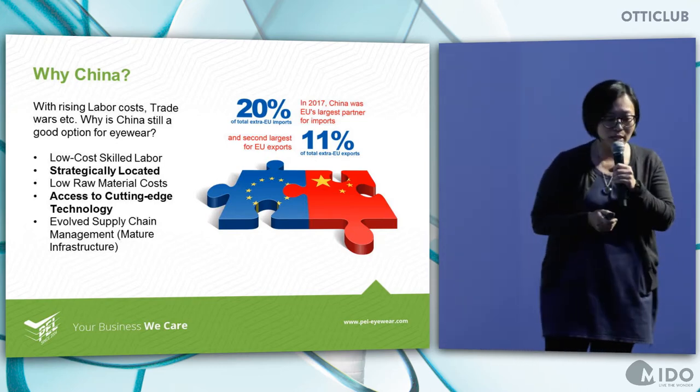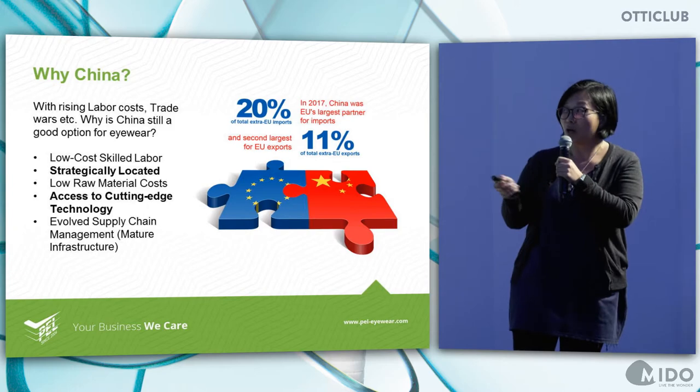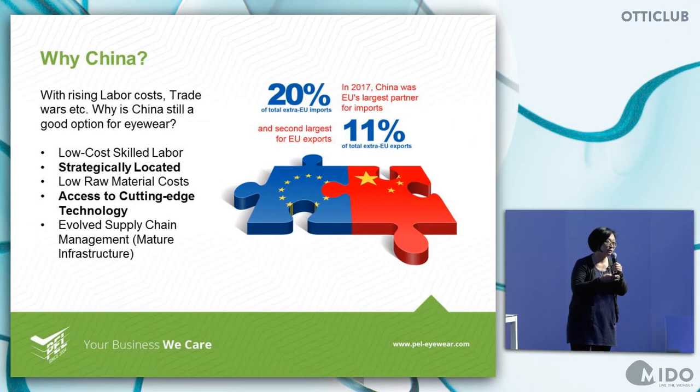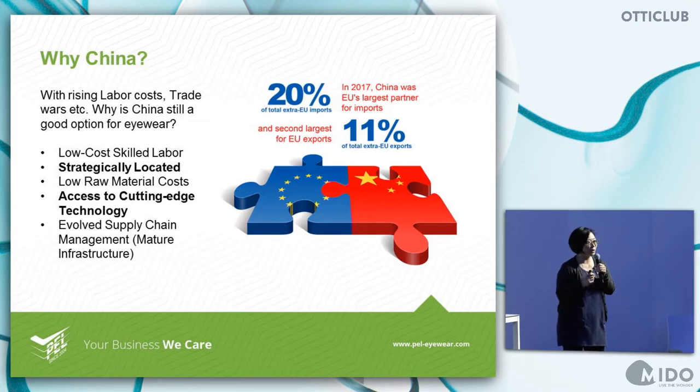And also in China, they have very mature infrastructure compared with other developing countries. So that's why today I will choose the topic of cost cutting mainly for the supply chain in China. If you have supply chains in other countries, you can take it as a reference, but I mainly focus on China.